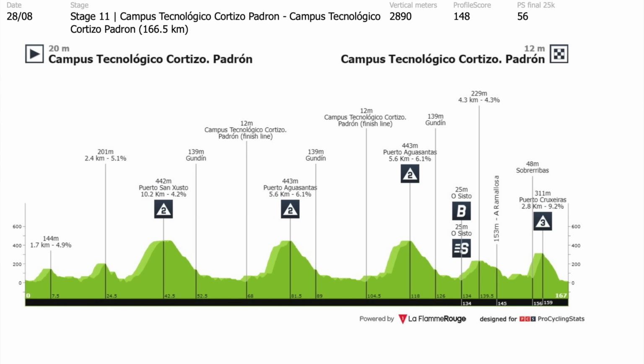Now, tomorrow's stage, to me, looks like one for the breakaway. If we were at the Tour de France and you had 15 teams here with 15 different sprinters, I would say this would be a field sprint stage, no doubt. But when we have such a lack of sprinters here, this Wout van Aert has 3 stage victories already, so he probably isn't going to want to ride his team on the front.